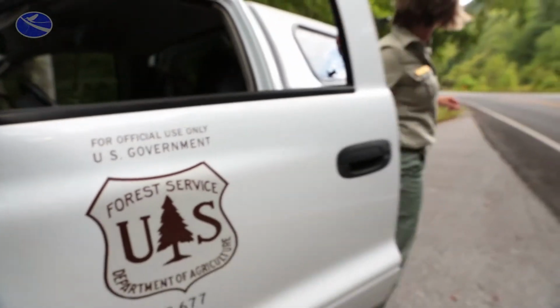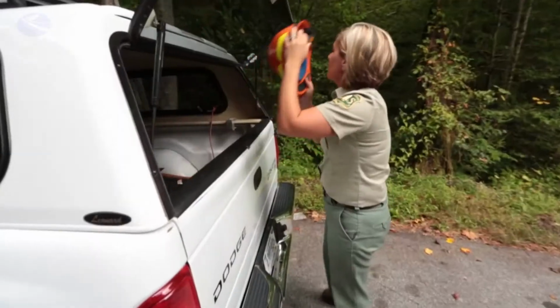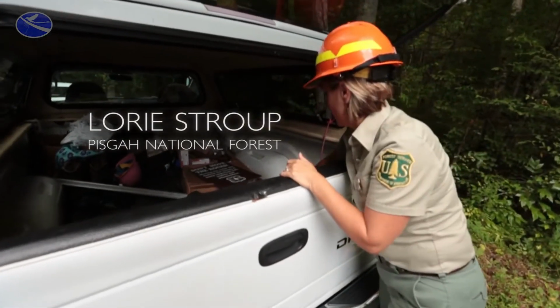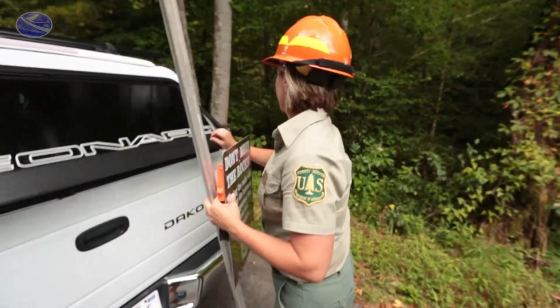We want people to enjoy the rivers. We want them to come out. I did the same thing as a kid. I was out splashing in the creeks and swimming and fishing. That's really where I got the love for water myself. So we want people out and be able to enjoy the resource, but we also want them to leave it as they found it.